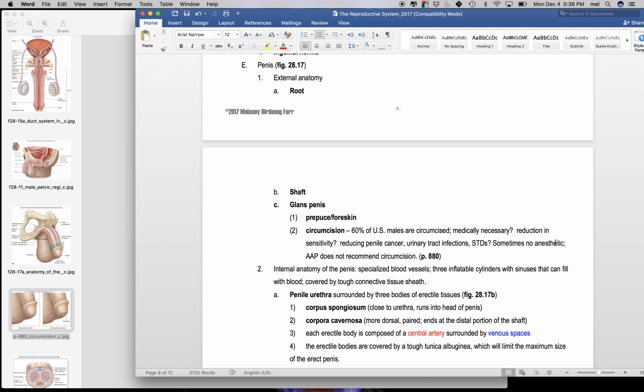And of course, that's all anecdotal information, but they do report a dramatic reduction in sensitivity after circumcision, not immediately after, but after a while. Now, it's been done culturally for quite a while. It's got deep Judeo-Christian roots and also some other cultures as well.